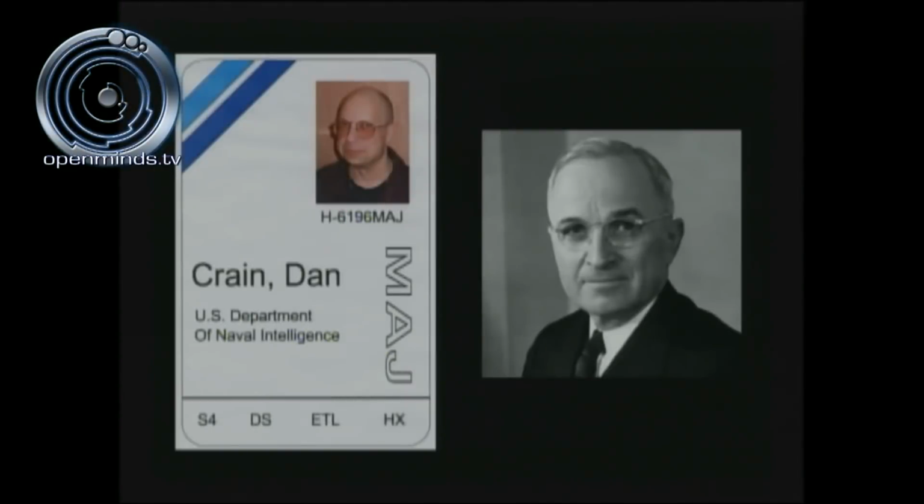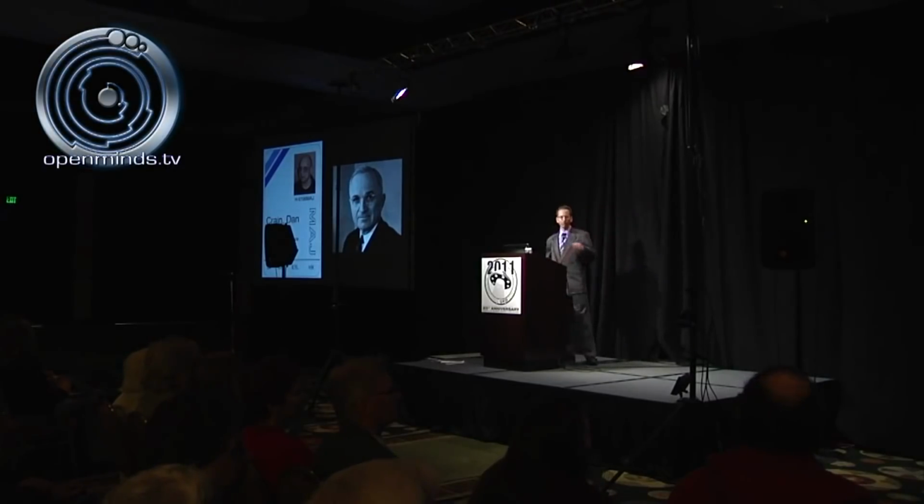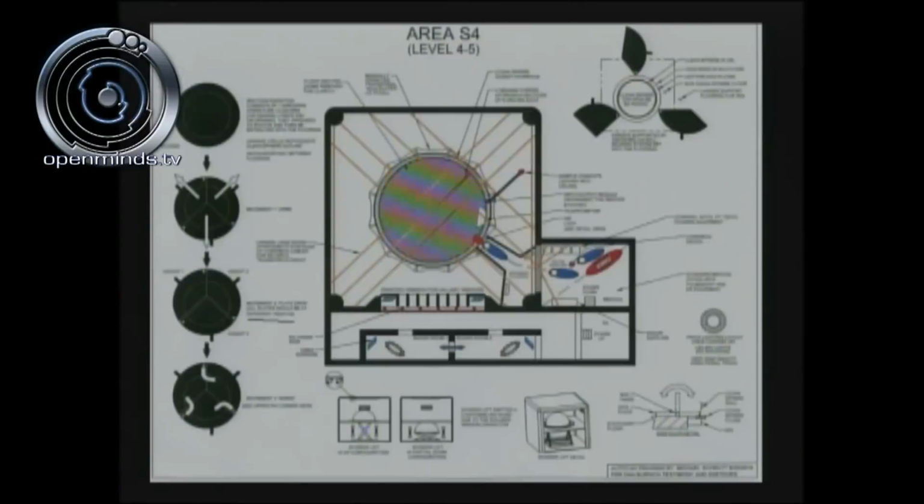Now, some of you may have seen this before. This is Dan Burrish's security badge at S4. We've got MADGE here, that's short for Majestic. That was the program that was operated under Truman in 1947. And then we've got these diagonally striped blue and darker blue running along the upper left-hand corner. This is the same configuration that Bob Lazar talked about as well. So again, we've got secondary independent confirmation that there was a security badge that actually looked like that. His badge number was H6196MAJ.